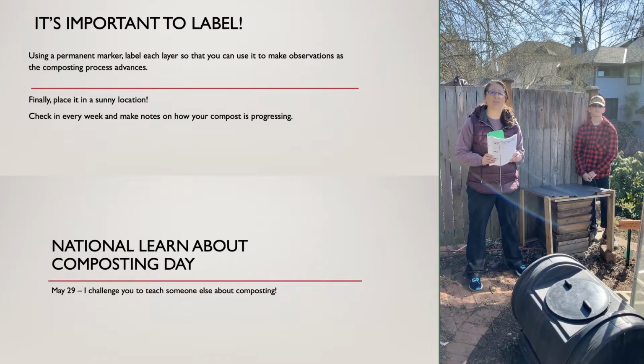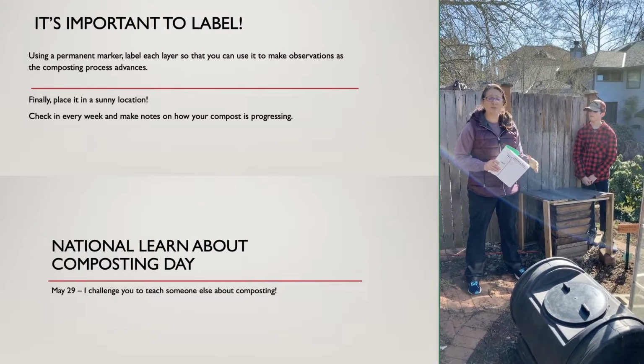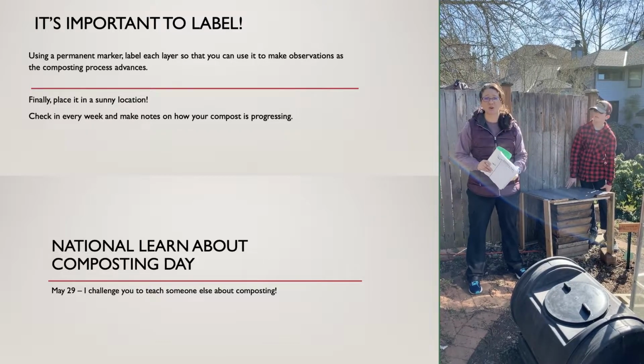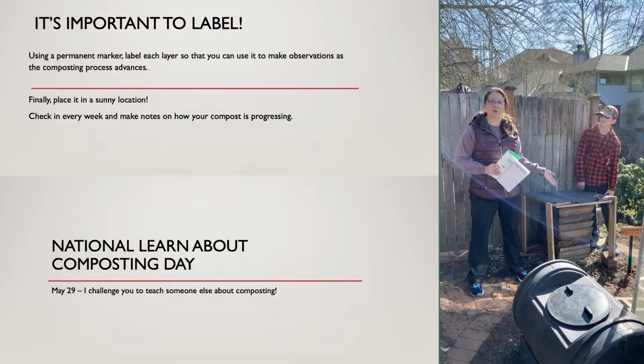Next week we're going to talk about vermicomposting. What in the world is vermicomposting? Well, vermicomposting is the same process but using worms. So you're going to meet my friend Steve the worm. We're going to figure out how to compost with him next week.